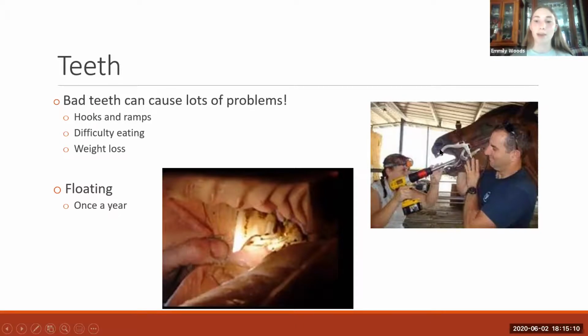If the horse backs up or slings its head, then you have a horse that's basically wearing a metal club. And it can be a little bit dangerous if you start slinging his head around. So your horse is probably going to be sedated. And they make these electric floats. They also make hand floats.